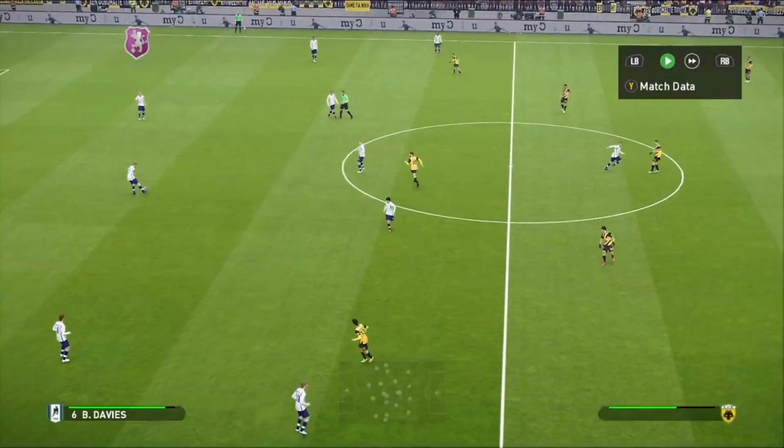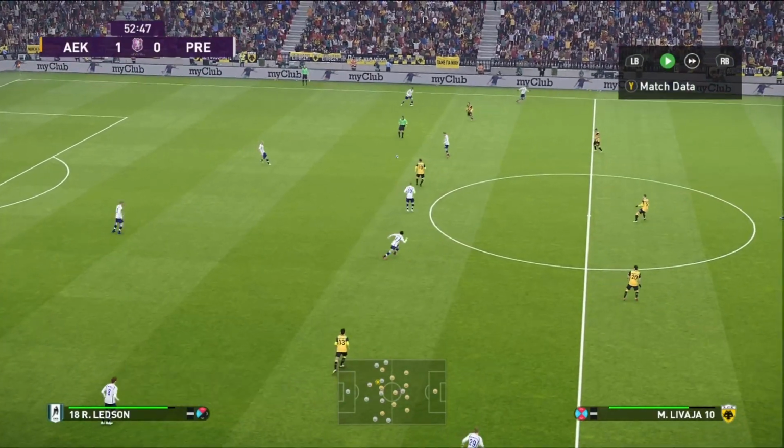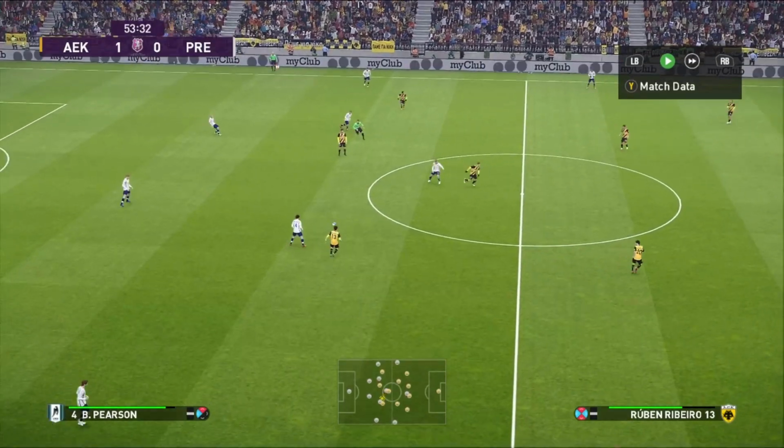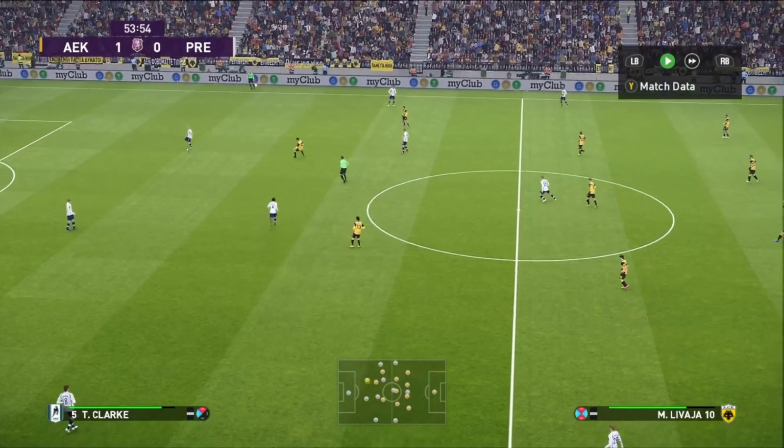AEK Athens draw first blood here. Well, listen, a few words of advice and encouragement from the manager during the break can often straighten things out, and it's paid off here.